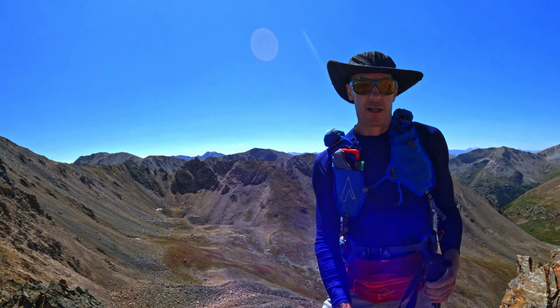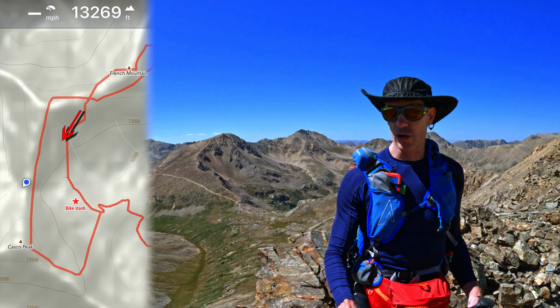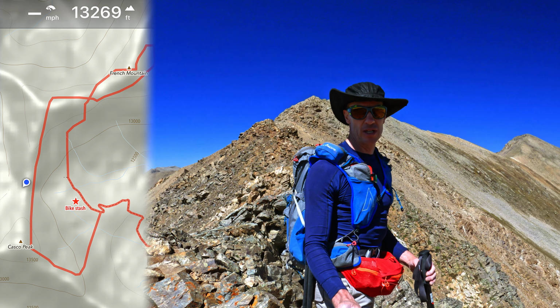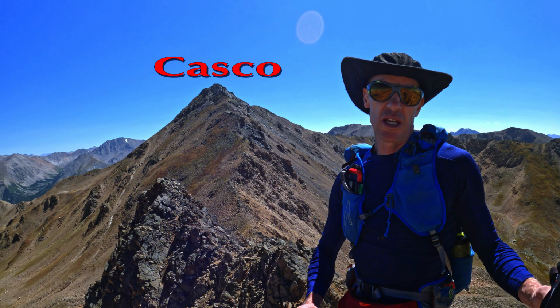Super sweet. All right, I have just about completed the backtrack across the side hill as well as the ridge at the end. I'm on the ridge now, and it was cool. It went faster than expected, thank goodness. The side hill was definitely fairly friendly. Fairly. There was one strip of bad loose. And then here's our ultimate objective, Casco Peak.